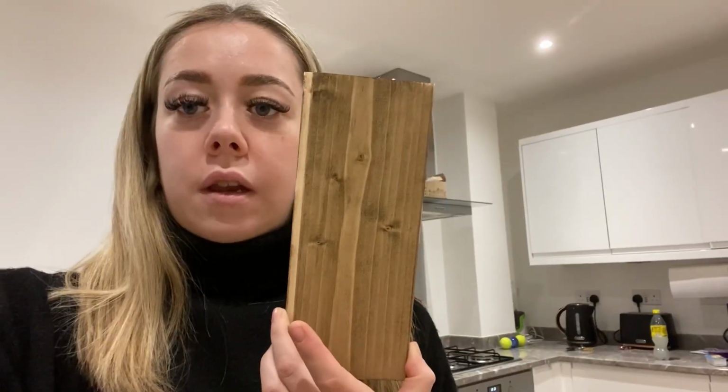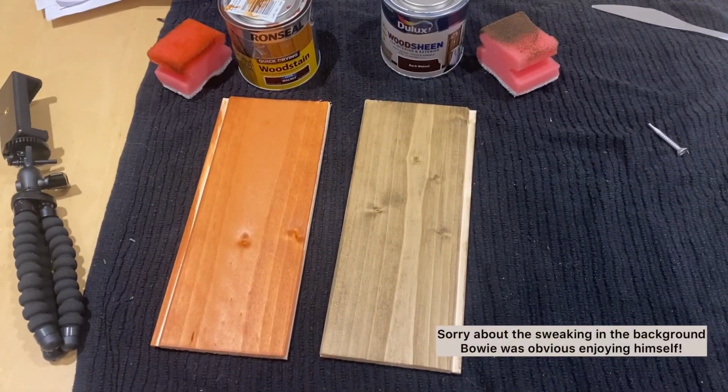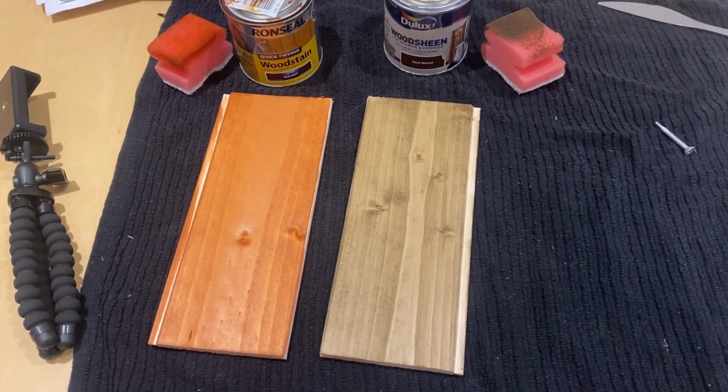So, update on the wood. The orange one is still pretty orange. However, I got another one from B&M, which is dark walnut. I think that would look really nice. So just for some comparison, it's a lot less orange.